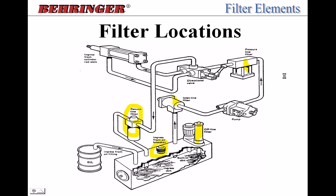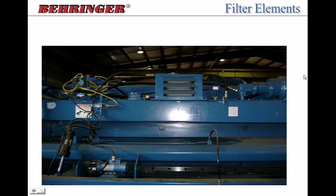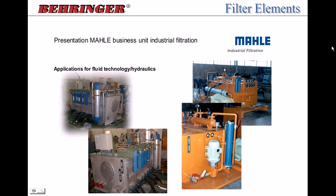This kind of gives you an idea of just a picture of what filters would look like. As you can see here, this would be a pressure filter. We'll go back. And let's go back one more time. These are pictures basically of certain hydraulic systems. You can see these are pressure filters, usually with the bowl facing downward. This is a kind of return line filter where you can remove the element from the top. You can see here where I have this, that's a breather filter.